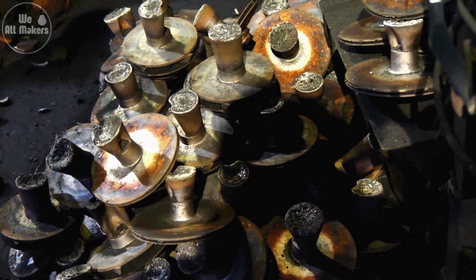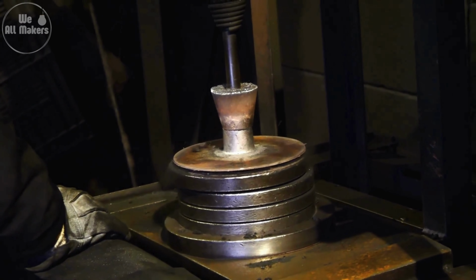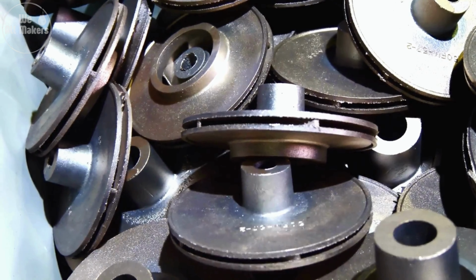Once the bronze has cooled and solidified, the next step is to remove the impeller from the sand mold. A vibrating machine helps shake off any sand that may still be clinging to the metal. This ensures a clean finish and prepares the impeller for further processing.